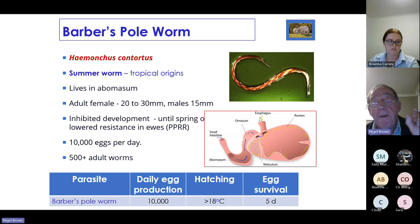animals. There are males and females of this worm. So if you see there, it says 20 to 30 millimeters long for the adult female, and the males are 15 millimeters. It's a blood sucker, and that's what gives us the typical barber's pole red and white banding, where the red is the blood in the guts and the white are the eggs. And laying 10,000 eggs per day, there's lots and lots of white ovarian tissue.